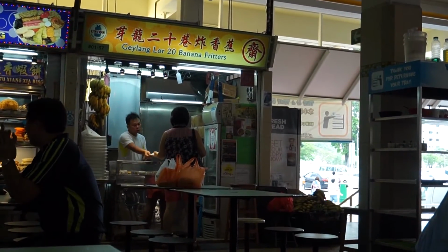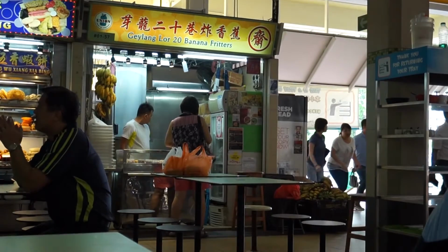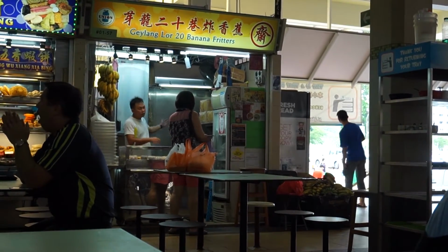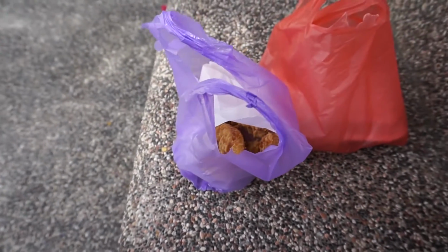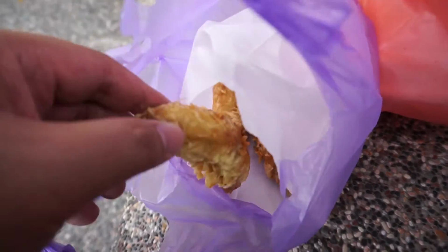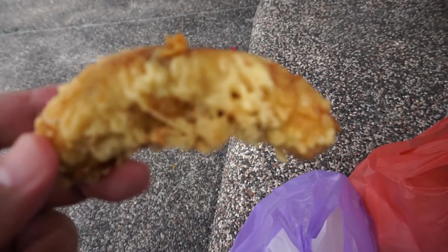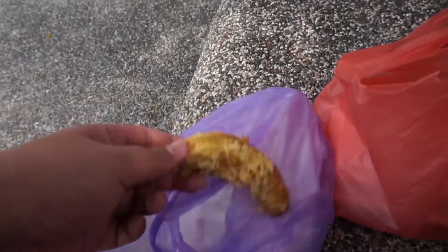Next is this store selling goreng pisang or banana fritters. Basically, what you do is you have a banana, which you batter, and you put it into hot oil and deep fry it. You can't go wrong with this dessert, because if you get it freshly fried, it will be hot, it will be crispy, it will be sweet, it will be delicious.